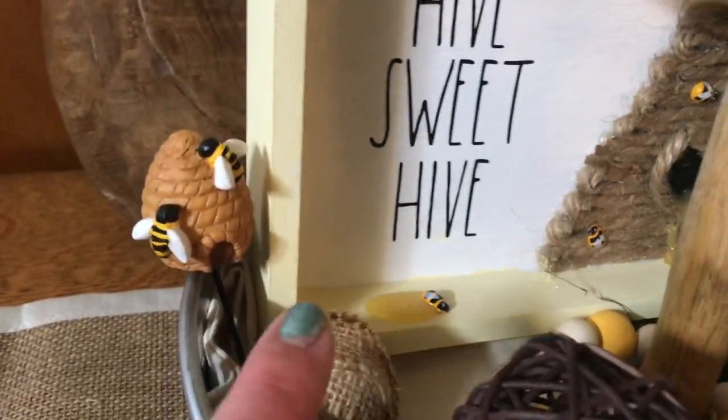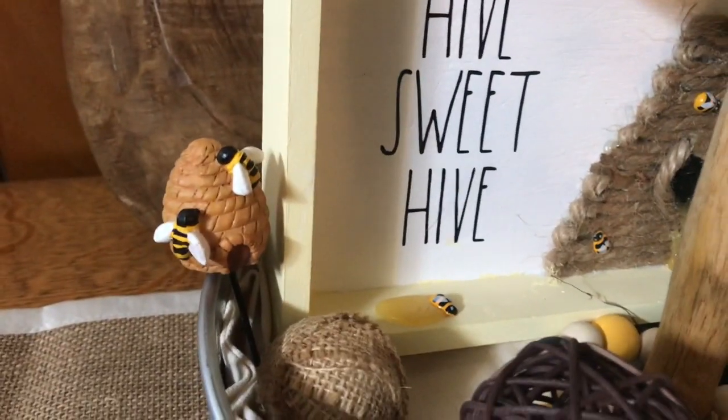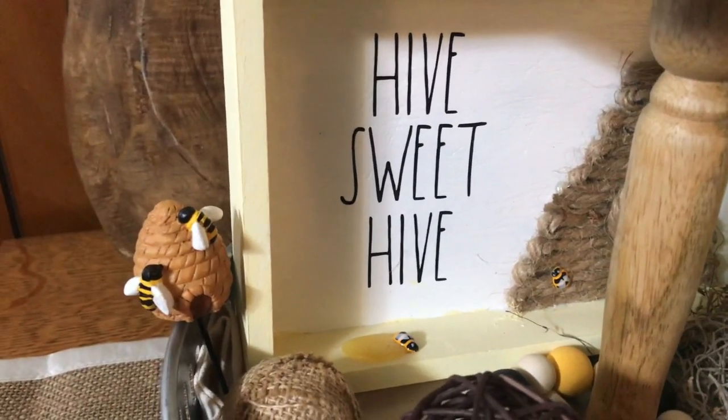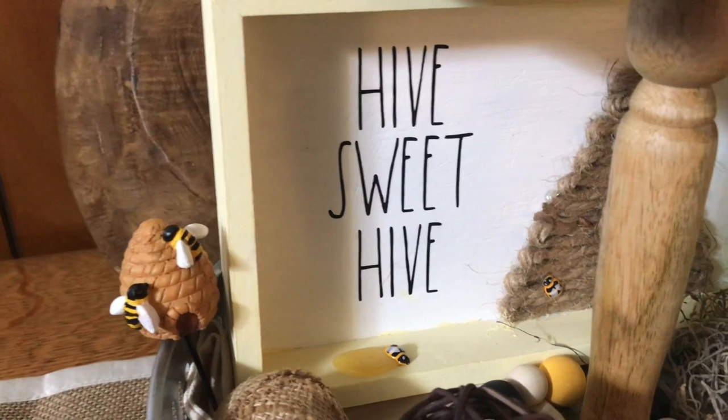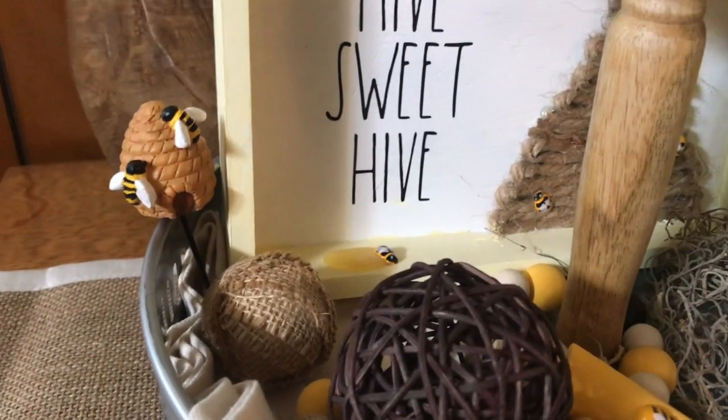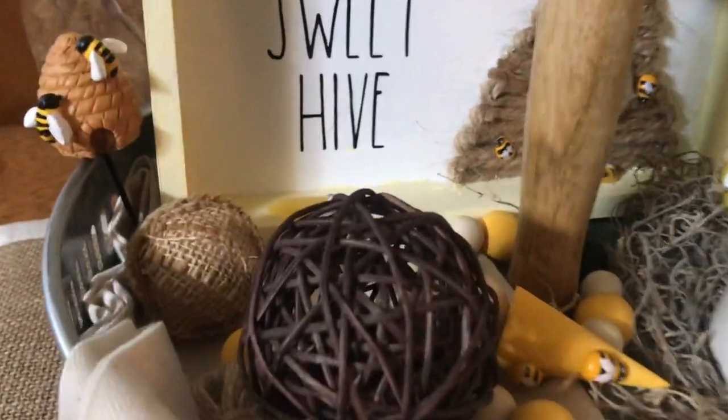Back here, this is just a little pick that I got before. Oh my gosh, I can't even remember the store's names. Hobby Lobby, before they closed. Actually, I had it delivered, but it's still from there.